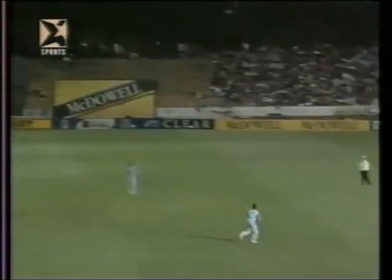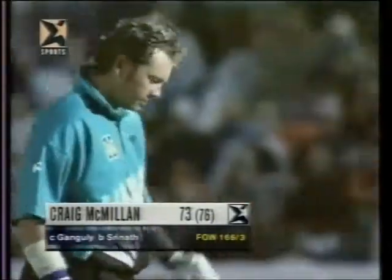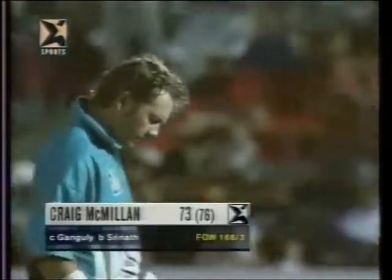The ball didn't quite come up as expected. And there was no getting away from that one. Ganguly safely under that one. So Craig McMillan, a brilliant 73 off just 76. New Zealand now 166 for 3.